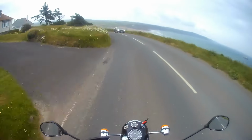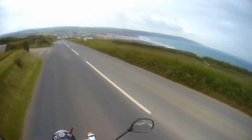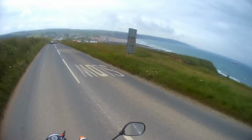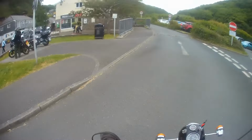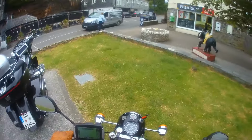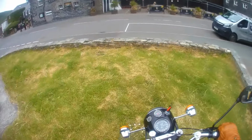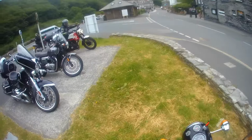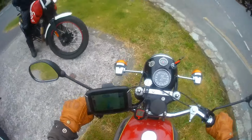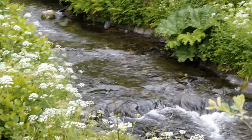Once again along the scenic coast road, this time in the direction of Boscastle, where I dare say dinner at the Toby Jug Caff may be called for. There we go, nice little motorcycle parking bay at Boscastle. And I was right, we did have dinner in the Toby Jug and bought a couple of pasties to bring back home with us. Quick look at the stream that runs down into Boscastle.